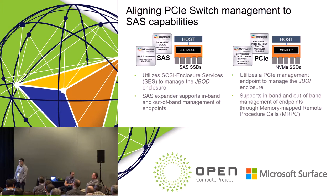But of course, you don't want to be interactively sending commands through a UART or something to this JBOF. So we provide an in-band mechanism where you essentially memory map commands into the switch through the endpoint, and then the switch goes and does what you ask it to do. That's especially useful for things like dynamic resource assignment. If you want to move drives from one domain to another, that can be done entirely in-band.